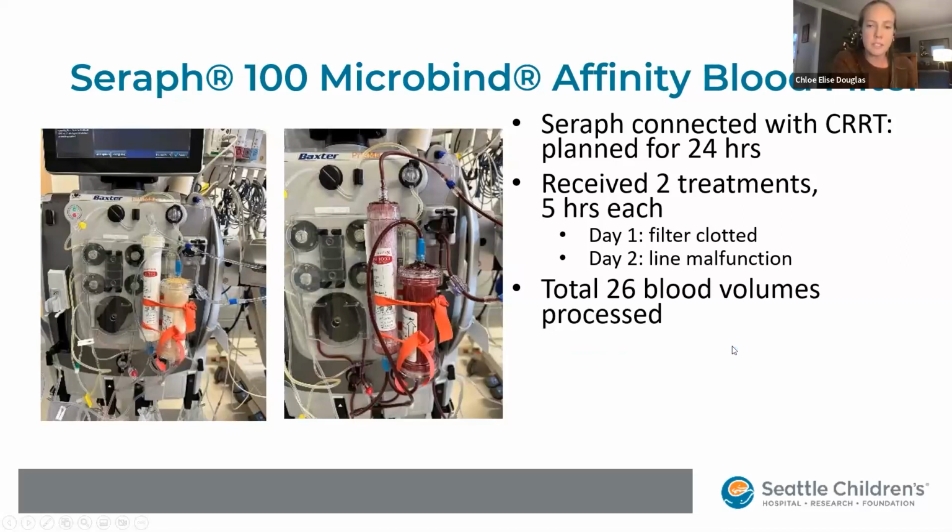And so she received 2 treatments lasting only 5 hours each. Day 1, the filter clotted after 5 hours and prevented return of the blood. Day 2, she had line malfunction after 5 hours, and thus the therapy was discontinued. So overall, only 26 blood volumes were processed, or a total of 10 hours of therapy.